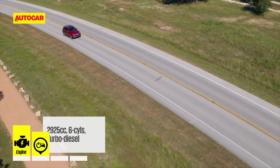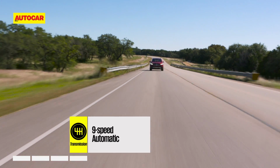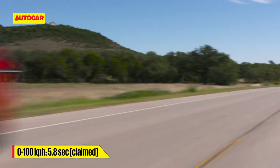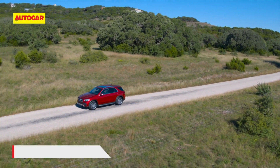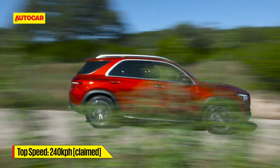It's a powerful engine with 330 HP and a strong 700 Nm of torque that you can feel pushing you back into your seat as you floor the throttle. Even with gentle dabs of the throttle, the gearbox rapidly drops a couple of gears and you get a strong surge. If it's power that you're looking for, then this is the engine to pick.